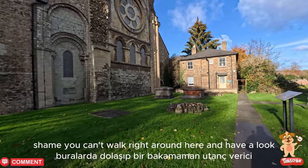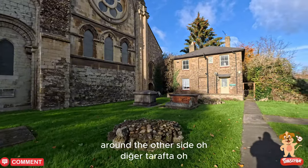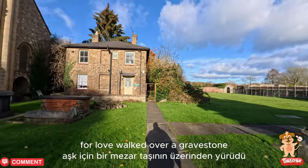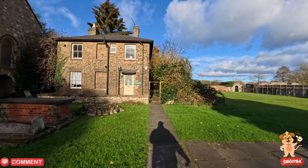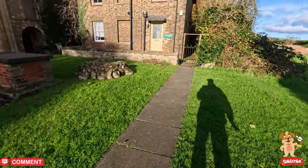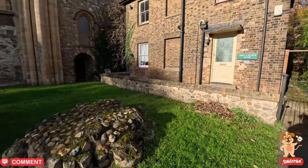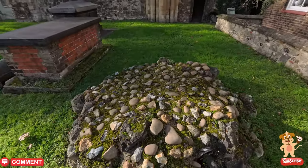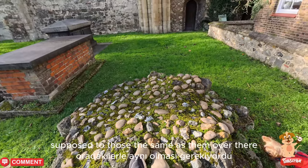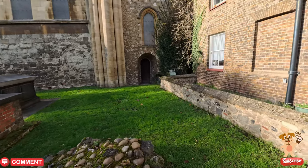Shame we can't walk right round it and have a look around the other side. Ooh, for love, I walked over a gravestone. I don't know if these gravestones, they can't be. Let's get a look at this doorway. These are massive, aren't they? Huge pillars. I suppose the same as them over there. Massive pillars.